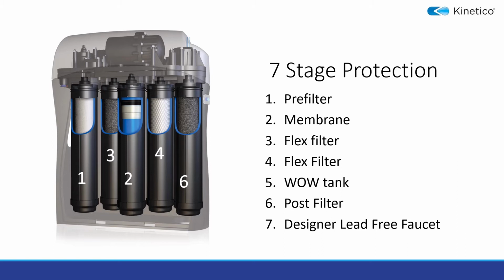Now the K5 has 7-stage protection to ensure the quality of water that we're giving to consumers when it comes out of the faucet. Your first stage is a pre-filter. We have a reverse osmosis membrane, 2 flex filters, your storage WOW tank, a post filter, and then your lead-free faucet. I'll go into a little more detail in the following slides on what each stage offers these consumers. But I also want to mention that the standard process for reverse osmosis or purification is essentially a 3-stage filtration, where you have a pre-filter, your membrane, and then a post-filter.